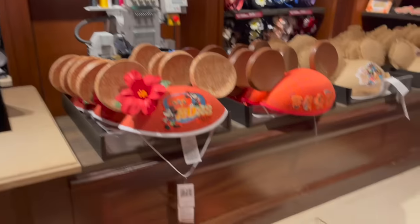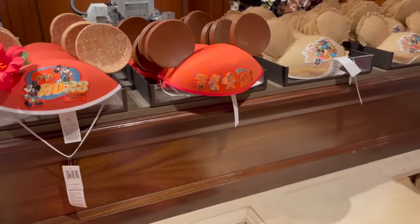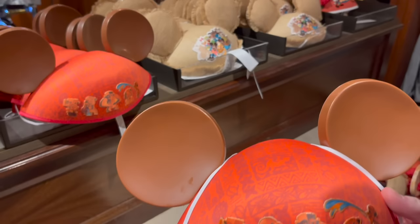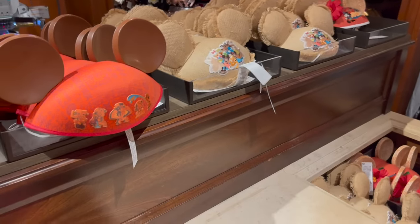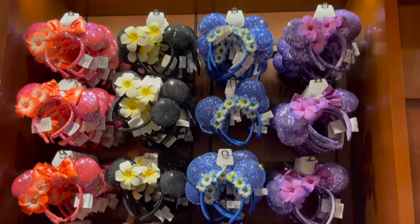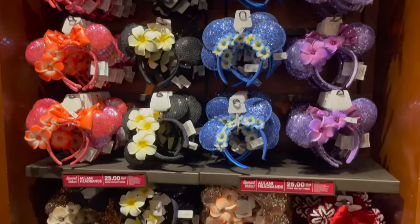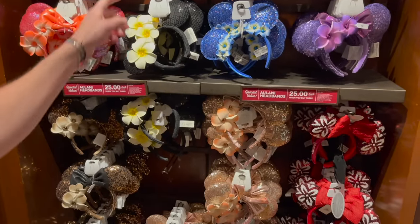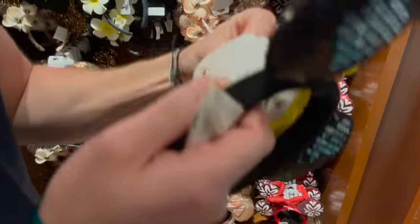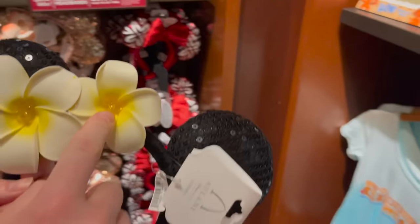I think you can get them embroidered. Oh, yeah, you can. They've got different styles as well. They've got one with the Menehune. Yeah. All the different Aulani ears. These are all Aulani exclusive, are they? I'd say they are. Yeah. There's Aulani on them. They are $35. Oh, and they've got little Mickeys.